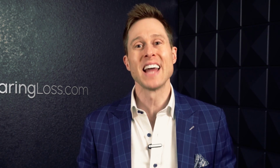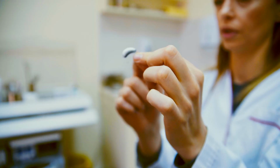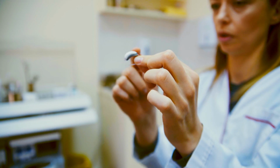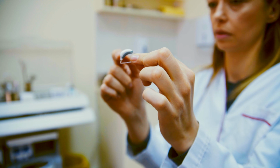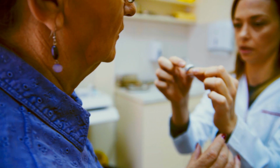Prescription hearing aids are intended for individuals with nearly every configuration and severity of hearing loss, ranging from mild to profound, and are the best and only treatment option for over 90% of hearing losses. They require a professional fitting by a licensed provider who has been trained on how to test your hearing and select, program, and provide ongoing service for your prescription hearing aids.